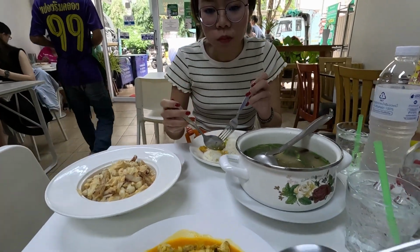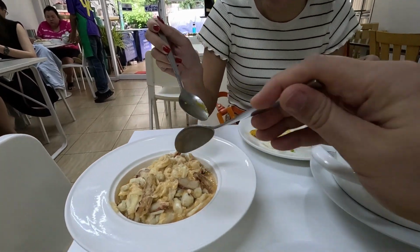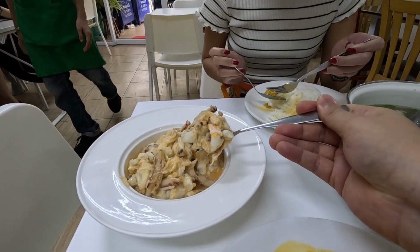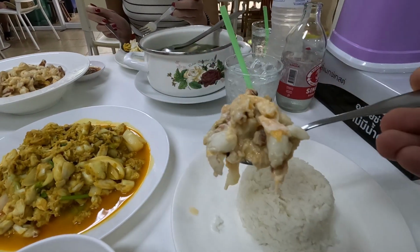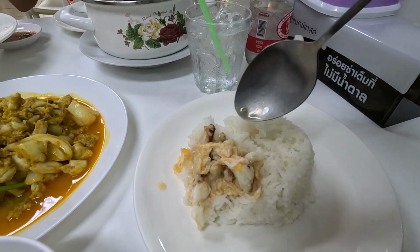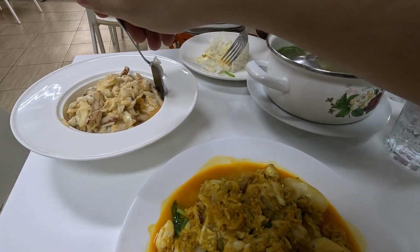If you try some of this, is it good? Yeah. I'm kind of curious about this first. This one looks so good. It's so juicy. Look at how much crab is in this. It's just like, it's a little out of control.